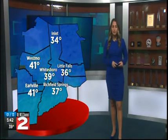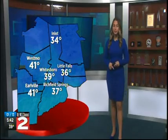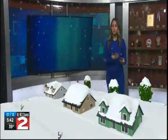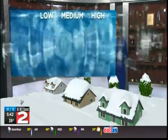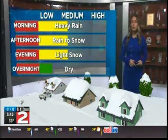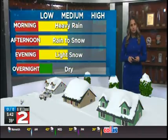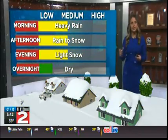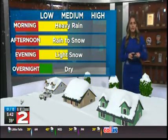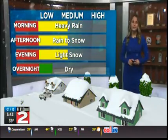Right now we are all above freezing, kind of around 40 degrees, 41 degrees in Westmoreland and Earlville, 37 degrees in Richfield Springs, and 39 degrees in Whitesboro. But as that cold front moves through, our temperature will drop throughout the day. This morning, I would definitely just be careful when driving, because we are seeing heavier rain showers along with ponding on the roadways and foggy conditions. The rain changes over to snow, I would say, later this morning, and that will be the case for the afternoon and evening. We will be seeing some light snow showers lingering, and then we will dry out tonight.